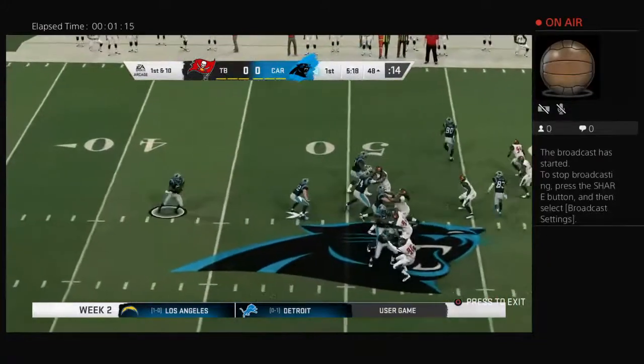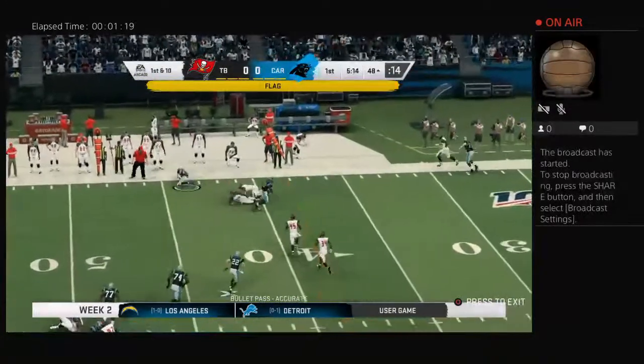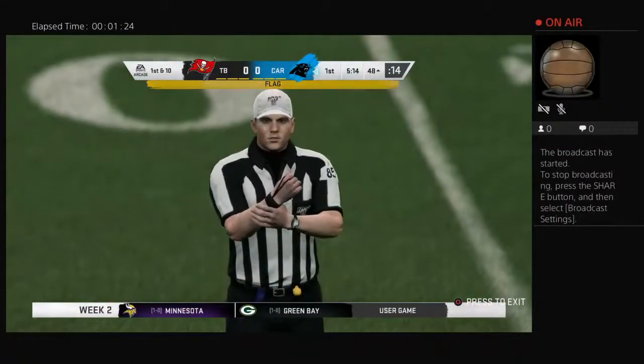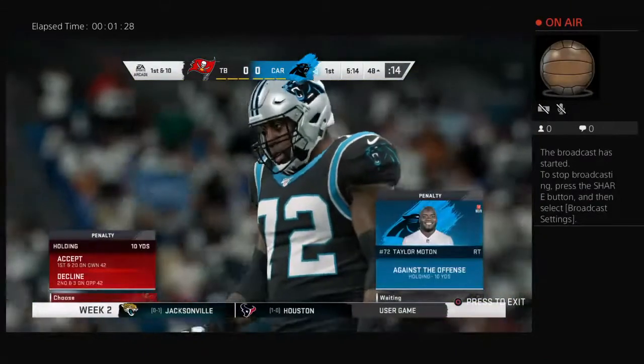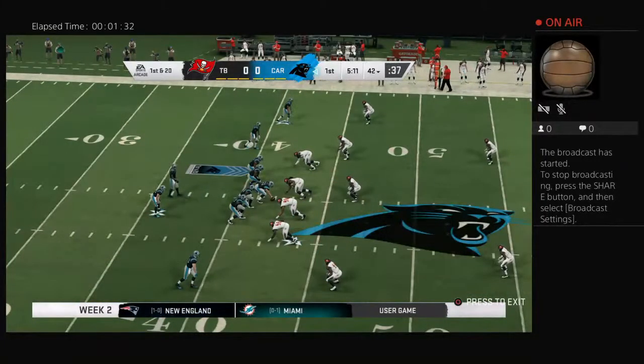A first down throw for Bridgewater. Open man is Robbie Anderson. And he's going to be taken down here with a penalty flag on the field. They were looking to throw, holding on the big right tackle.